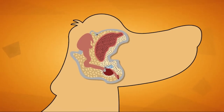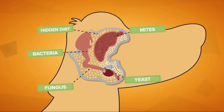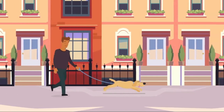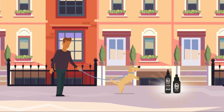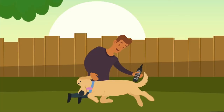With this dog ear cleaner, you will notice almost immediate relief from infections, inflammation, swelling, redness and irritations. This is one of the most effective treatments for dog ear infections available. For best results, use with Mr. Ben's Ear Wash with Aloe for Dogs, also available on Amazon.